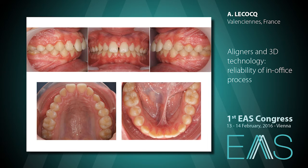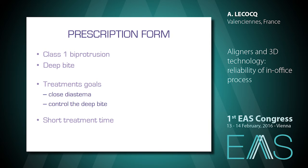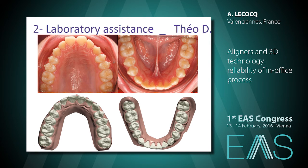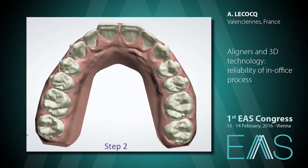But what are the difficulties to treat this patient with aligners? First, we want to close the diastema. This is the chief complaint. But we also want to change the dental arch form, and we want to control the deep bite, because we know that by repositioning the incisor lingually, you will get an increased deep bite. But as now we know the difficulties, we can properly plan the simulation and comprehensively prepare the prescription form so that your lab technician can offer you the simulation. And then you decide on the number of sets of aligners to move teeth. And for this patient, I asked for 6 steps of aligners.